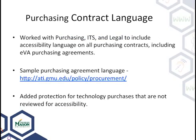And so there, we worked with the purchasing office and with our information technology services and with our legal counsel to come up with accessibility language that exists in every contract. That doesn't mean that we review every purchase. We don't look at every pool of printers that come through or every pool of scanners or everything that goes through our electronic Virginia purchasing system, but that language is everywhere.